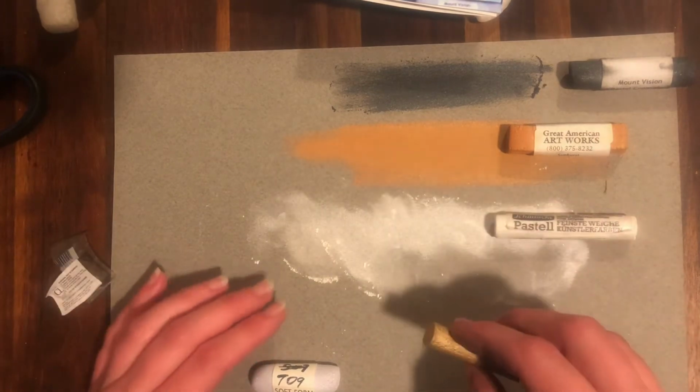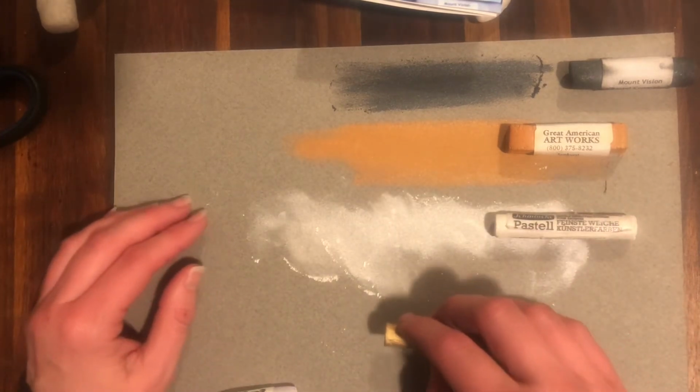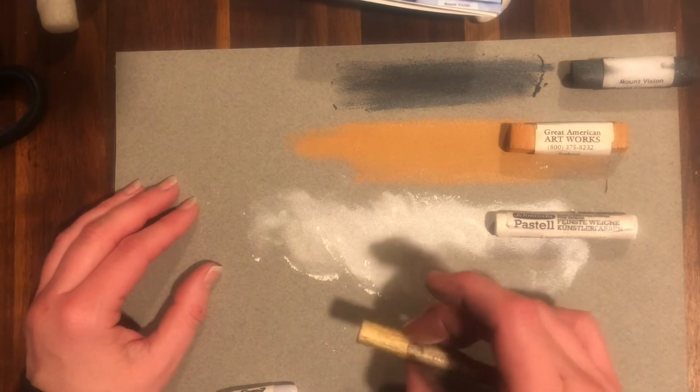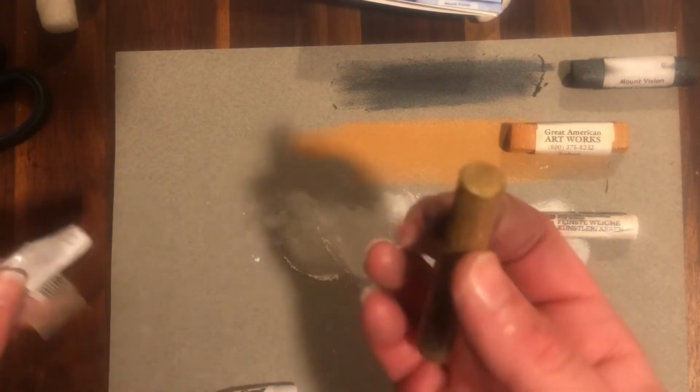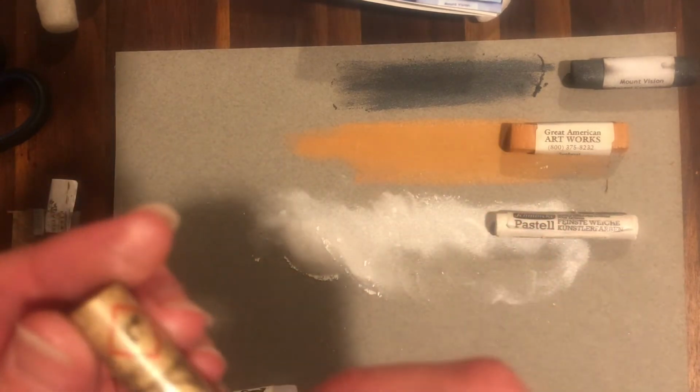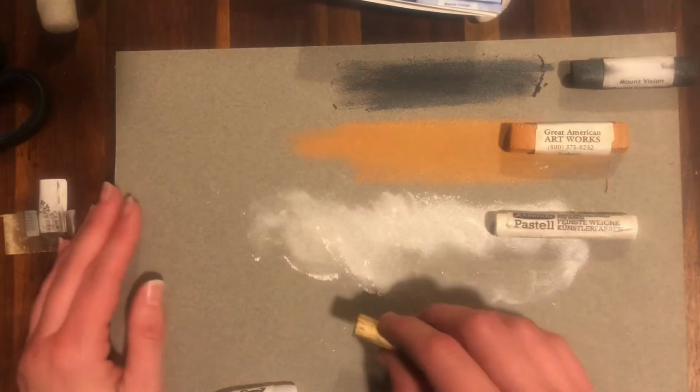Maybe this is more of a bronze, I'm not sure. Maybe I don't know my metals very well. But here goes. This is the Sennelier. Again, it was number 588, I think, just in case you're interested in the color. I'm sorry, 822. Number 822.